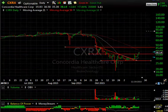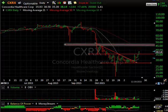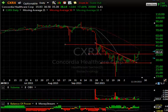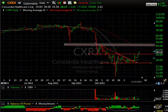CXRX, another biotech stock that got crushed from 90 all the way down to under 20 in a very fast period of time, always makes me nervous. You see this spike up to resistance and then the pullback in a nice neat orderly wedge and very, very low volume there. Well, that broke out with a pop and then a 2-day wedge and another pop. I can see the follow through. That gets us to 41.5 and maybe gets up to 45.5. But this stock needs to be watched carefully.